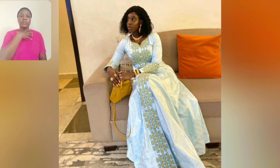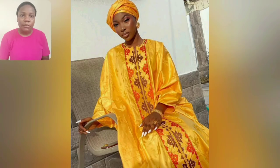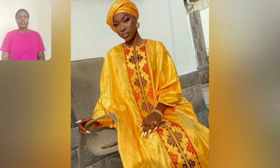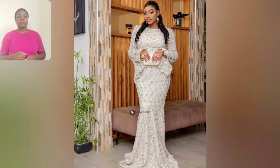Look at the embroidery. It's so beautiful. The sleeve. Super nice. Senegalese and Gambians, they know how to embroider. The full length, so beautiful, you know.